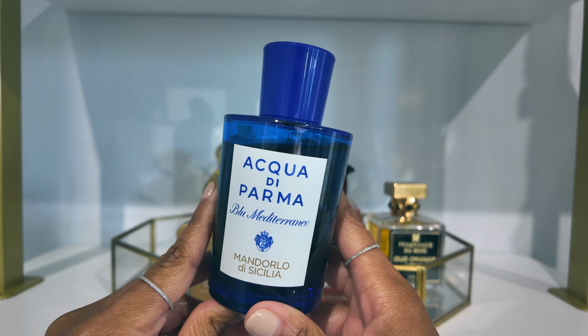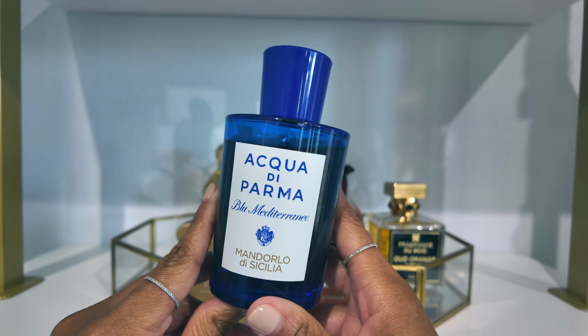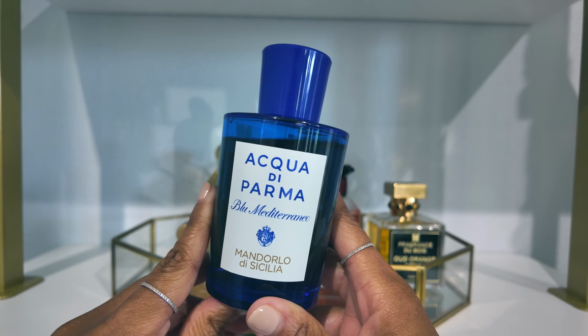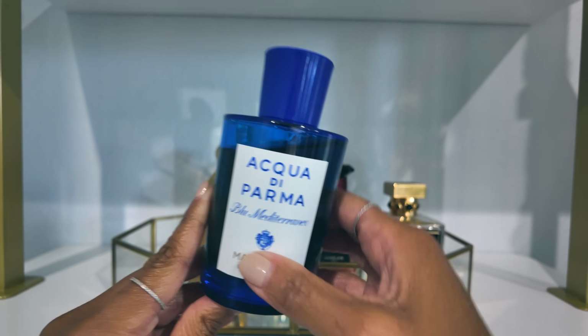It's very easygoing. I love it for the summertime especially. And this is actually my second bottle of this and I haven't worn it in a while, so I figured this would be a great time of the year to wear it.